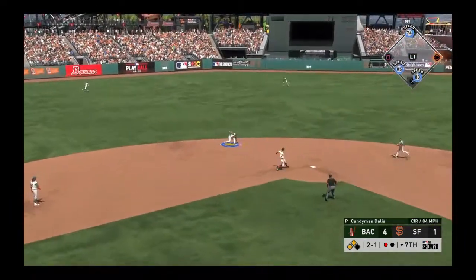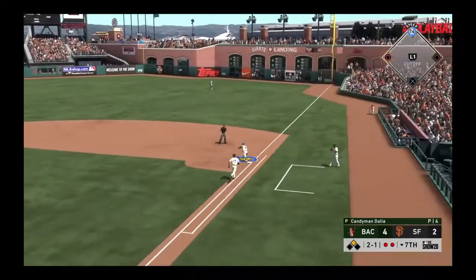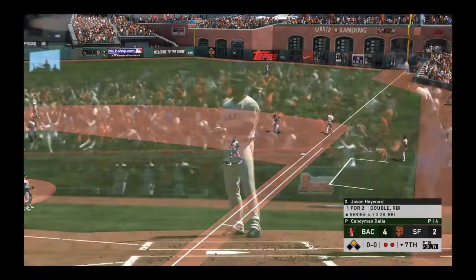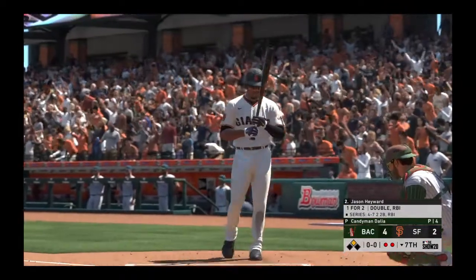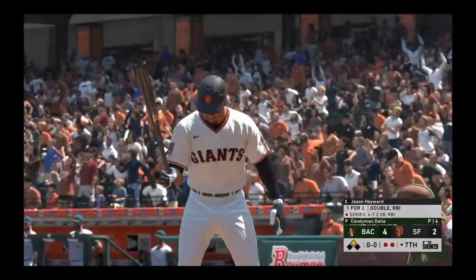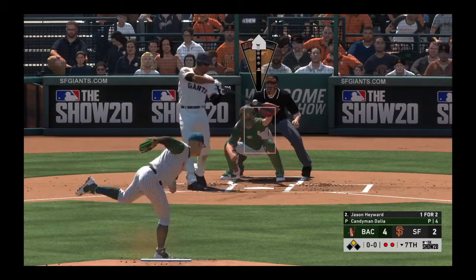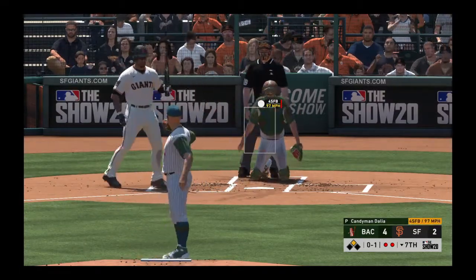Back up the middle. He's got it. Throw will get him for the second out, but meanwhile the run is in to score from third. At the plate, Jason Heyward. From the stretch, here's the pitch. Fouled away.